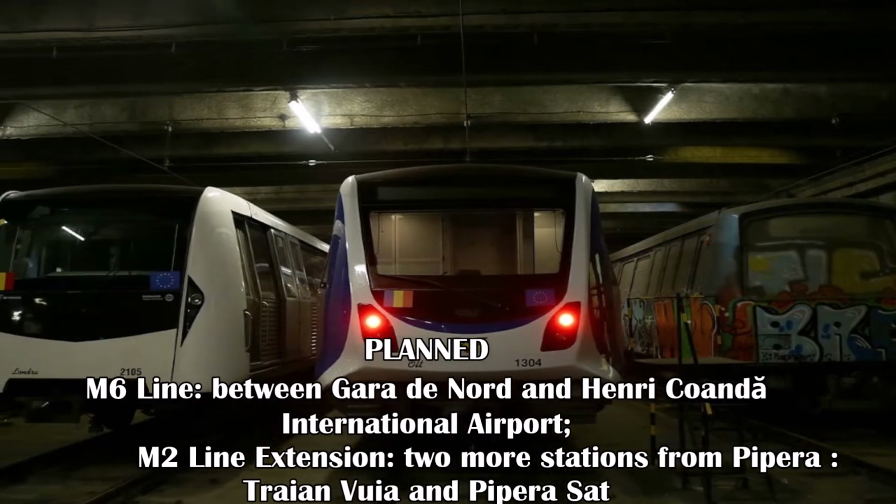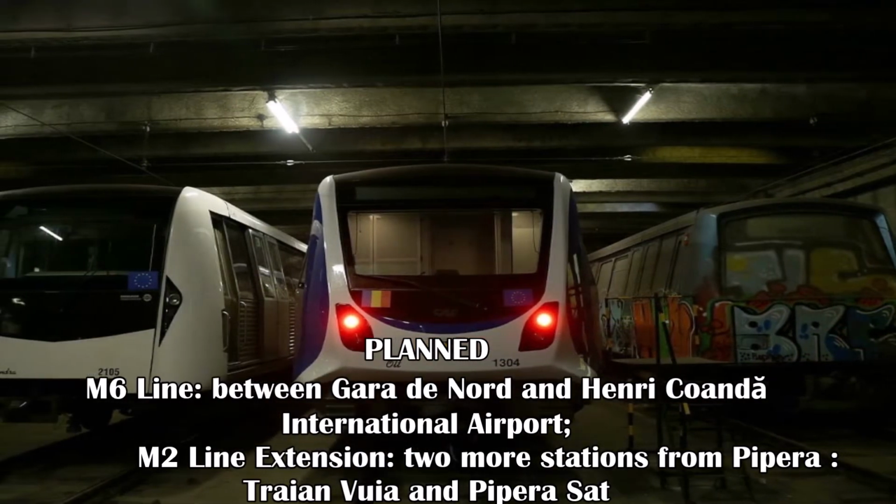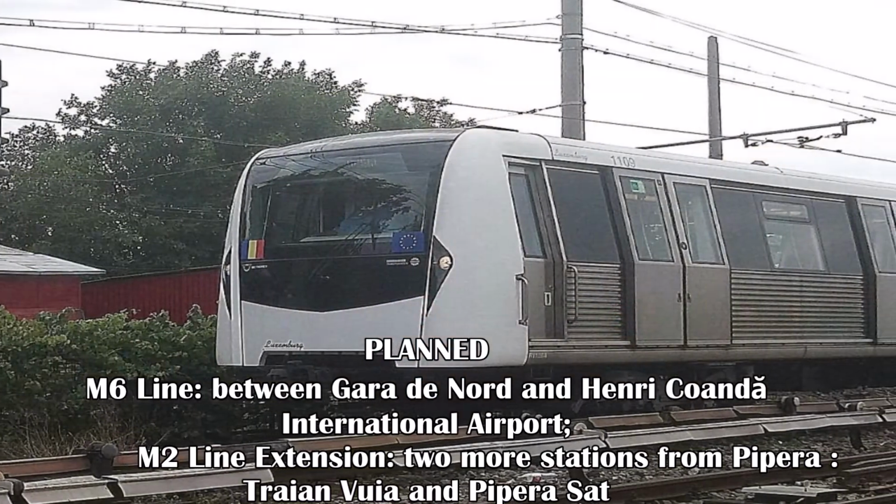Planned M6 line between Gara de Nord and Henri Coandă International Airport. M2 line extensions, 2 more stations from Pipera: Traian Vuia and Pipera Sat.